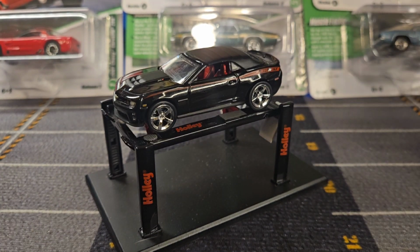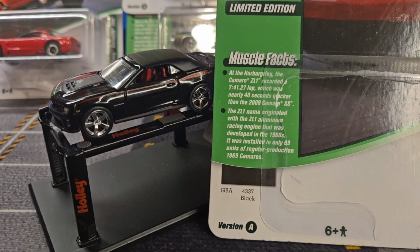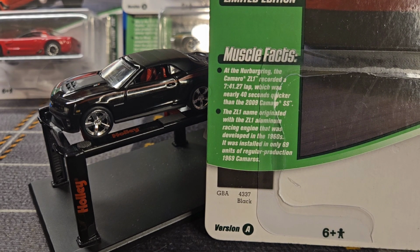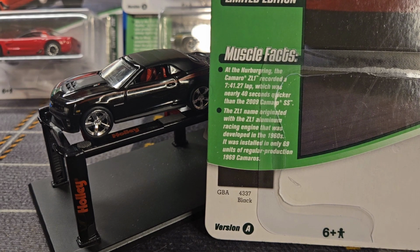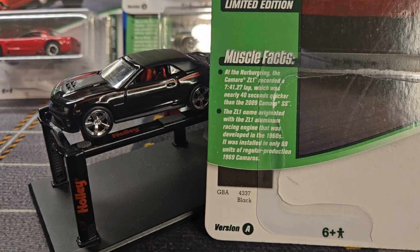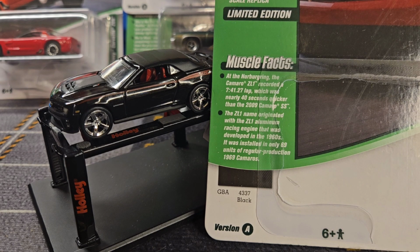So real quick, I'm gonna not knock that over. I'm going to take a look at our muscle facts here. It says, at the Nürburgring, the Camaro ZL1 recorded a 7-minute, 41.27 second lap, which was nearly 40 seconds quicker than the 2009 Camaro SS. The ZL1 name originated with the ZL1 aluminum racing engine that was developed in the 1960s. It was installed in only 69 units of regular production 1969 Camaros. Wow. That's not a lot.